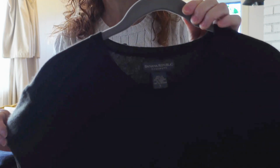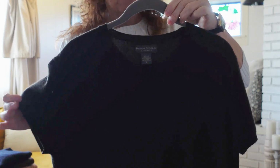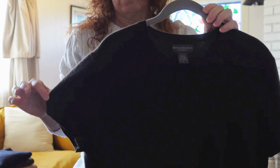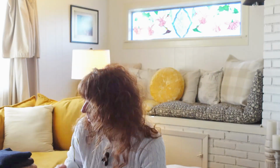So just a really pretty chocolate brown. And I like that it's short sleeve because I can wear this when it's not quite cold enough out yet to wear something that's a little bit bulkier or long sleeve or even a turtleneck. So there's my first sweater.